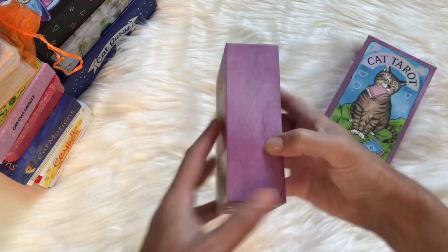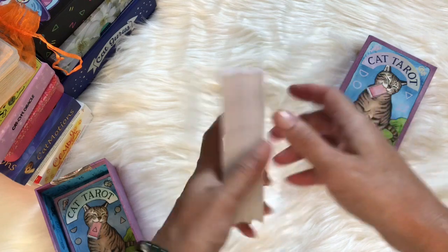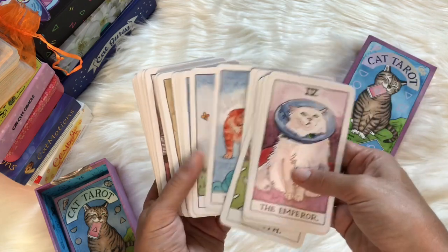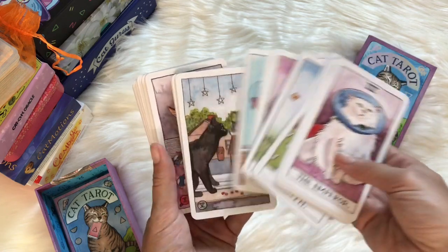It's super cute. I had gotten an extra copy of this around Christmas time from a family member, so I had given it away in a giveaway. And a lot of people seem to want to win this deck because it's cute. I mean, the images are freaking awesome.